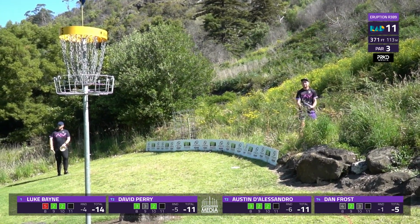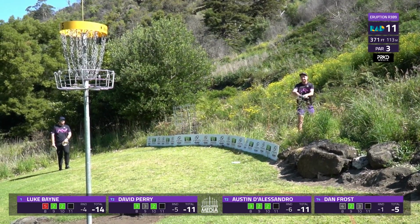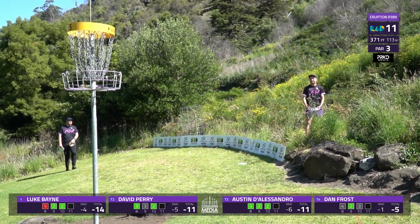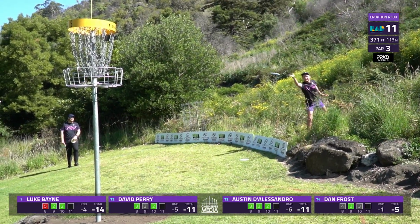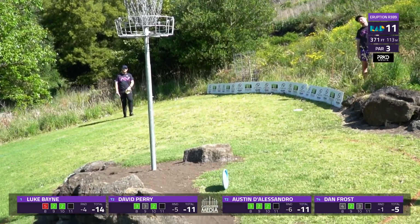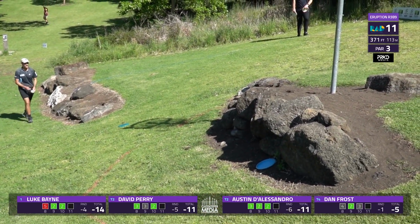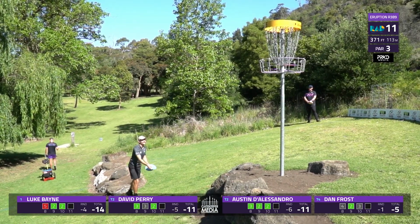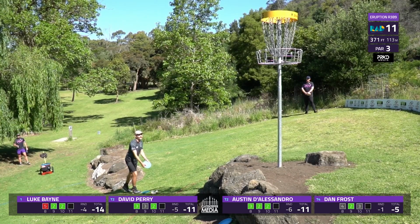So Bayne still not up to act. Austin's went quite far and he's got this comebacker for the par. Into a headwind? All or nothing. He annihilated that flag. Oh, boy. If there was no flag on this hole, he's basically re-teeing, it's going to go that far. But that's actually pretty fortunate.